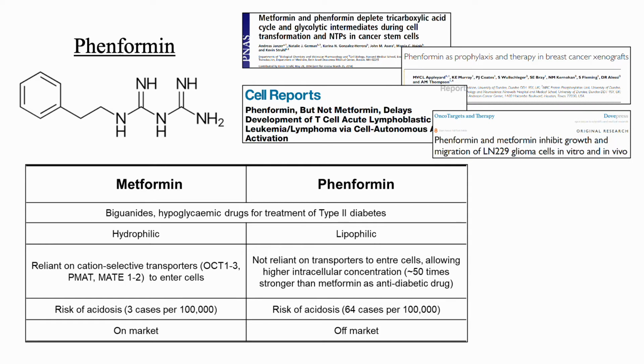as the anti-diabetic drug. However, phenformin also has some unique features that metformin doesn't have. The most important feature is that phenformin is a lipophilic drug, which means it does not rely on those transporters to enter cells. This would allow much higher intracellular concentration as opposed to metformin. When used as the anti-diabetic drug, phenformin is 50 times more potent than metformin. In addition, because it is a lipophilic drug, it can cross the blood-brain barrier even better than metformin. So theoretically, more phenformin would reach tumor cells behind the blood-brain barrier.